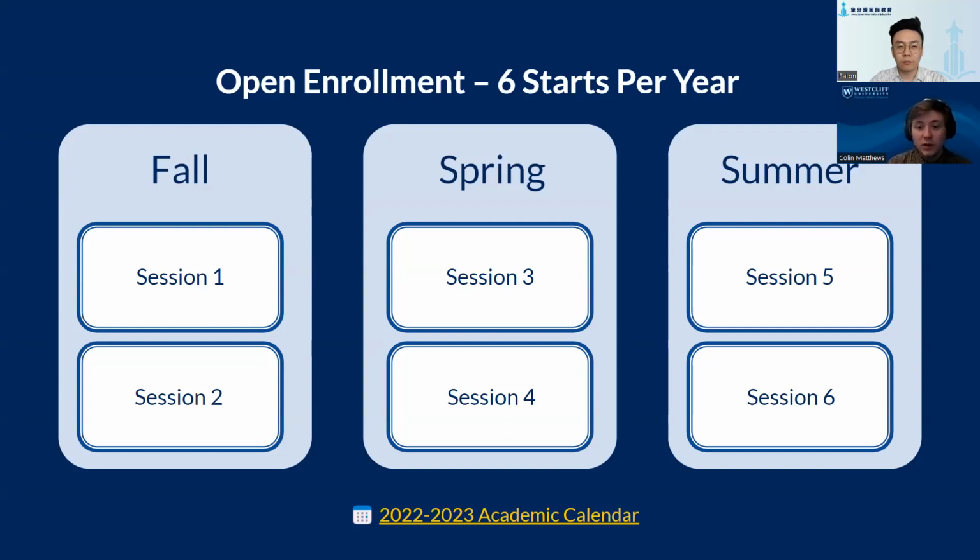One high point about Westcliff definitely is that we have open enrollment, 6 start dates every year. So we can be very, very flexible as to your schedule. Basically, every 2 months, we have a start date that you can apply for. For students here in the US, the deadline is about a month before our start dates. And for students outside the US, typically, we set about 3 months in advance for application deadline.